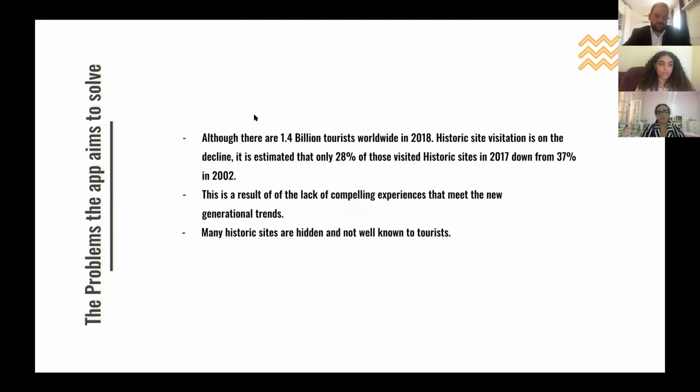Some of the problems that our app aims to solve is that even though it's estimated that there were around 1.4 billion tourists worldwide in 2018, the actual historic site visitations are on the decline. So research proposes that this is because historic sites lack the compelling experience that meet the new generational trends, as well as many historic tours being hidden and not well known to tourists if they're not mainstream landmarks.